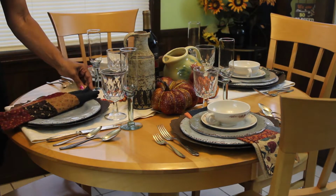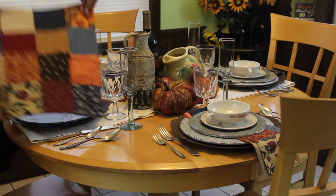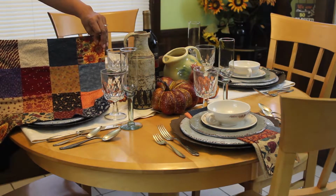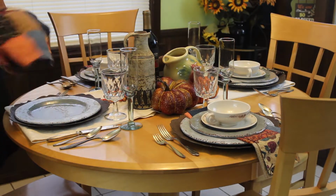These table napkins I actually made myself. I made them for my daughter when she got married, and she's not into rustic, so I took them back.